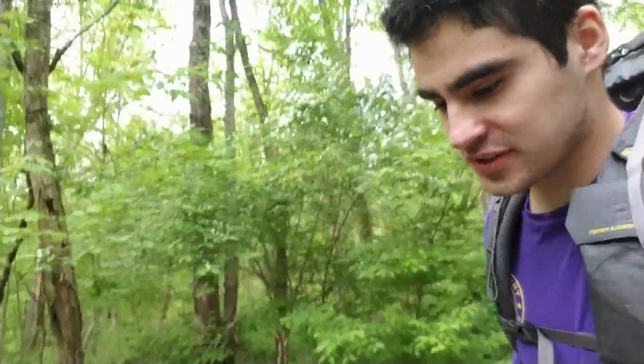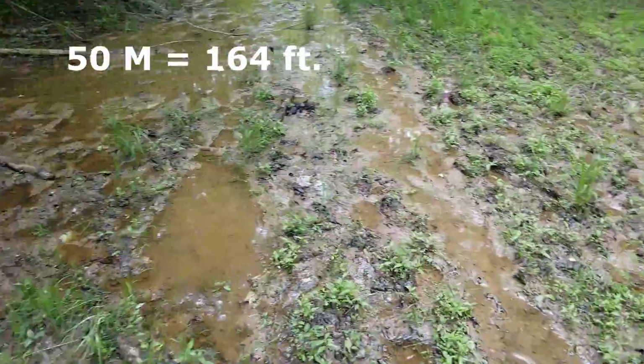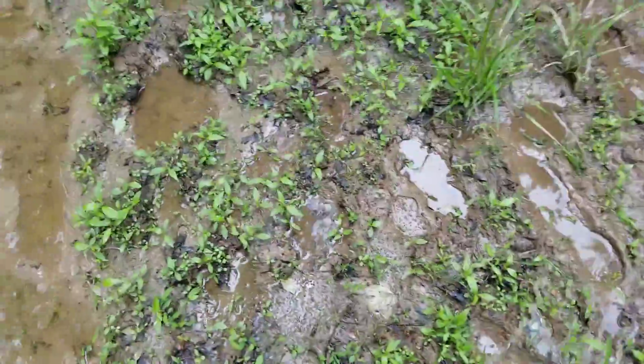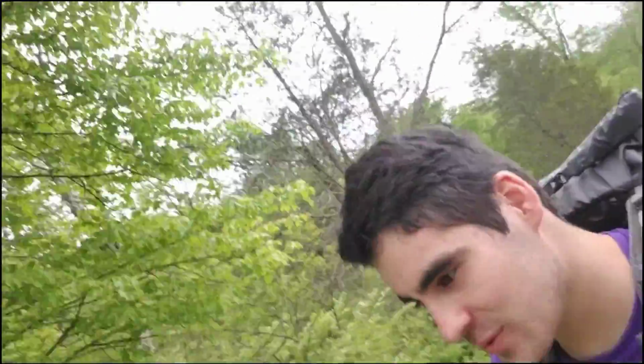I'm already experiencing some mud. I've only hiked probably 50 meters and I'm already going through all this mud. This is the parking lot, and I went that way, but I need to be going this way down the road here. I did the same thing last time. I swear I didn't learn my lesson, so I'm glad I turned around.